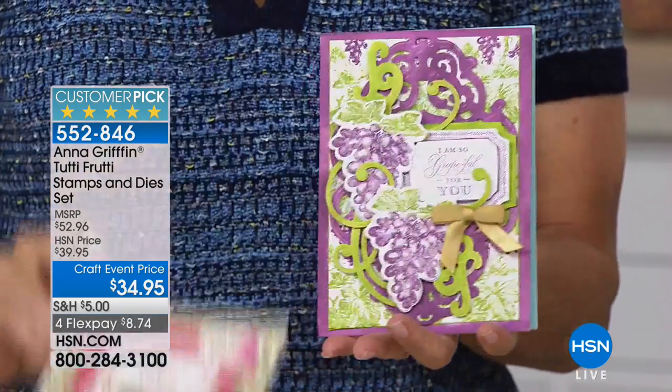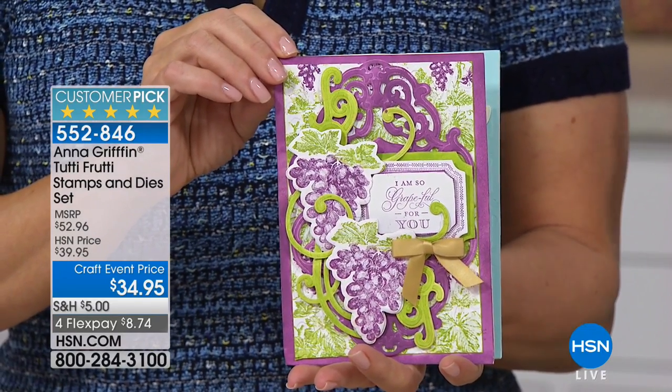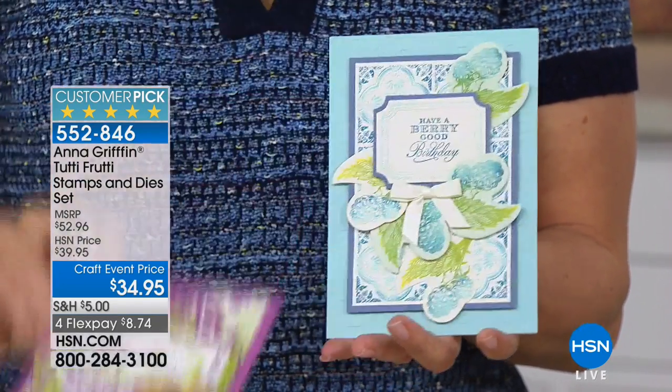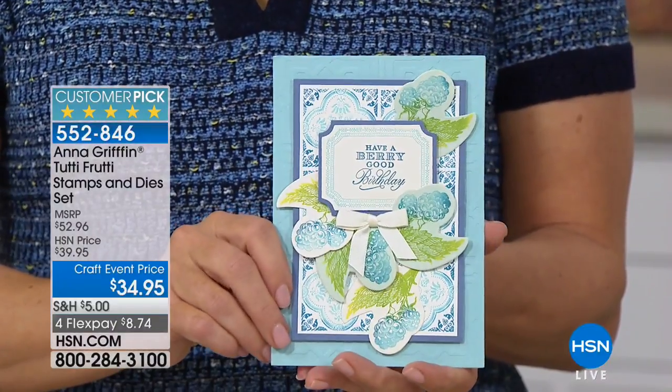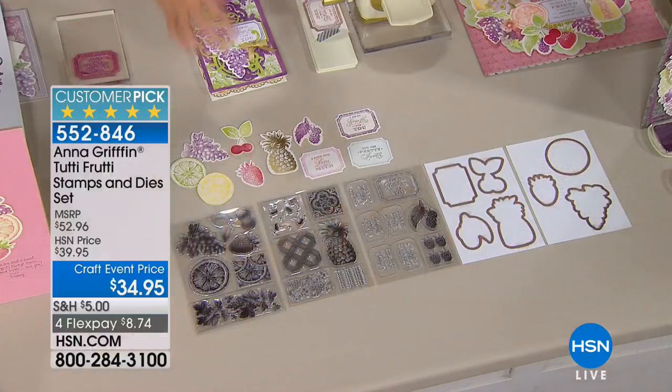Some people are loving this. I don't have a lot to go around. It's going to sell out. There's 300. It's $34.95. Freshly picked lemons, cherries, grapes, and pineapples in a fabulous collection, perfect for your cards and your scrapbook projects. I think you've got to get this.